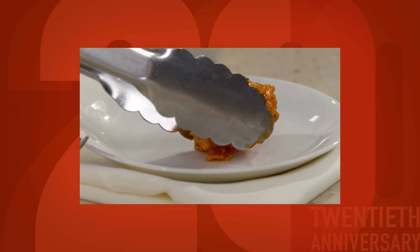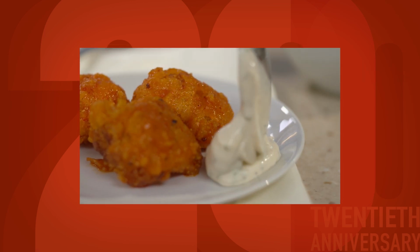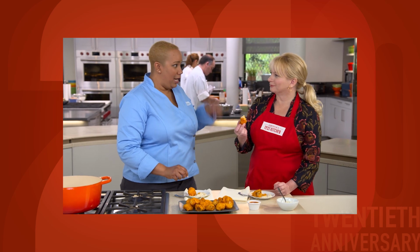As you can see, it's sticking without ruining our crust. Vegan cauliflower bites, better than wings. It's neck and neck. My chicken days might be over. Oh! Well, my chicken days might be over.